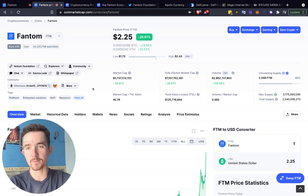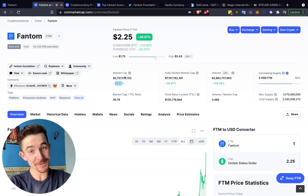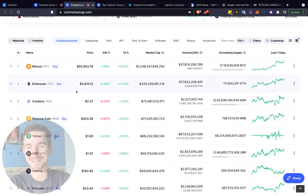So if we go back here and take a look at this, market cap is sitting right now up 28% on the daily, close to $6 billion. We're right at $5.7 billion. Price, we're looking at 2.25, up about 30% on the daily. This is just ballistic, absolutely ballistic. I love to see it.